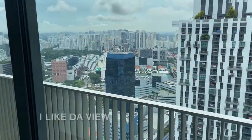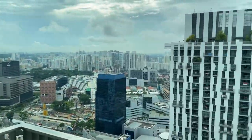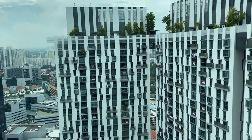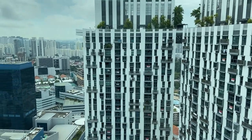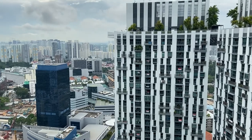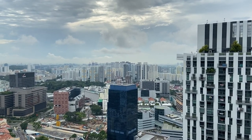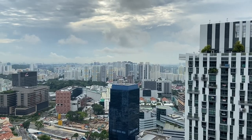Yeah. I like the view, if you get the reference. I like the view. Stuck in there. Oh. It is nice today. It rained just an hour ago, so it's feeling quite nice and not as humid today.